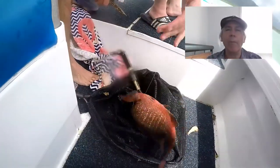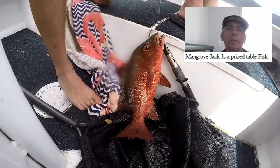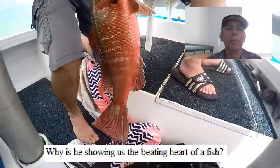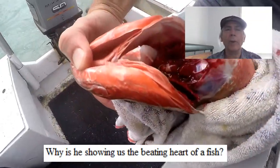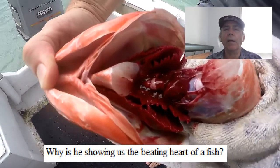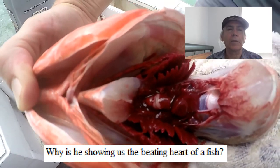Holy mackerel, what's that, a mangrove jacket? Why is he showing a beating heart? Yeah, that's his heart beating right there. Oh my god, that's gross. No, take it off. Oh, I can't stand watching stuff like that.